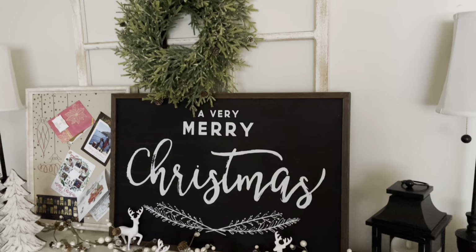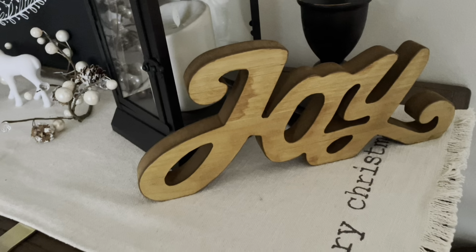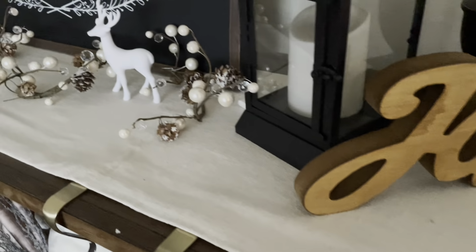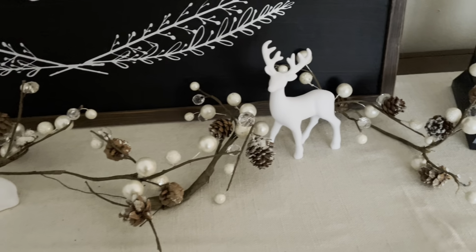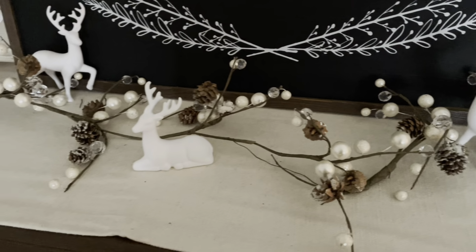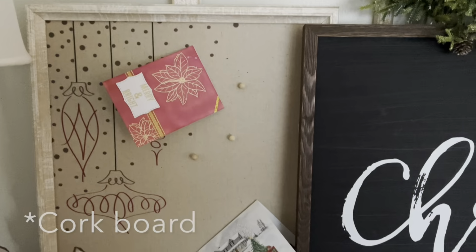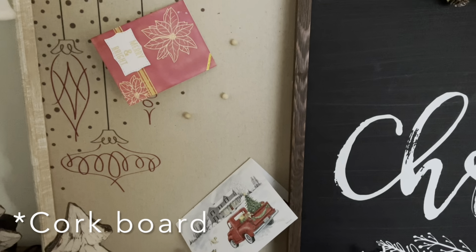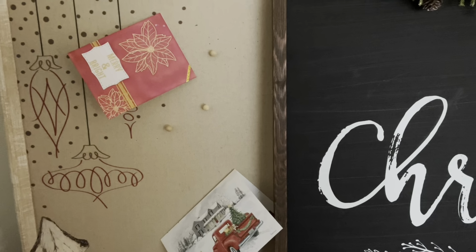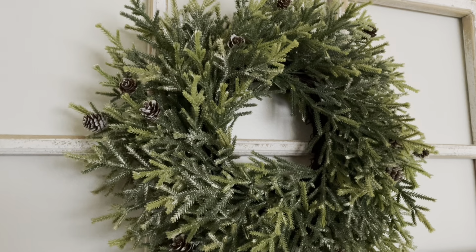I really enjoyed decorating this table for Christmas this year. It's my first time decorating it this way, and I really do love the way it came out. So I just added this little wintry garland that I've had for years. I think the only thing new here in this table is this pegboard, which I bought last year after Christmas on clearance for like $5 at Home Goods. When I saw it, I knew I wanted to use it for my Christmas cards this year.